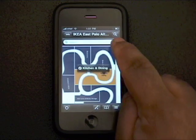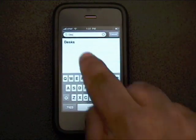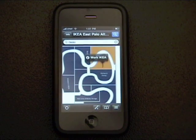Since you're at the store, you're probably looking for something. Do a search for desks, and now you can find all the areas in IKEA where you can find a desk.